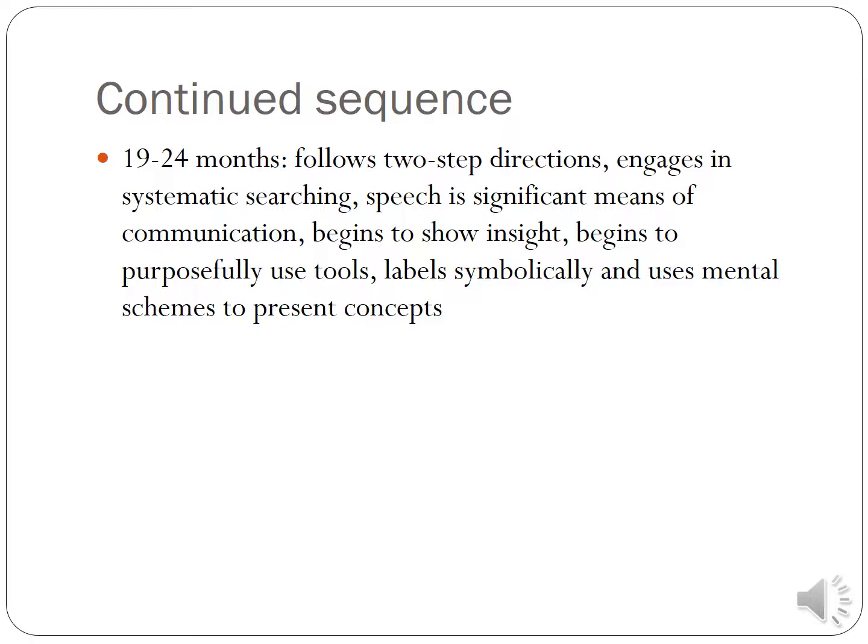They're going to be more systematic about their searching when they go looking for things. They're going to start in one room and go to the next room. They're not just going to run around randomly. They're going to be more specific and more systematic in how they are solving their problems and searching things.